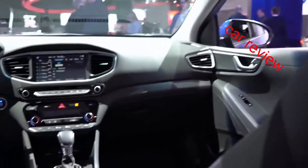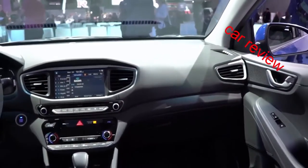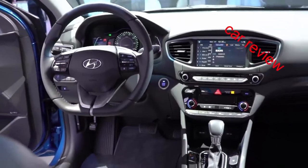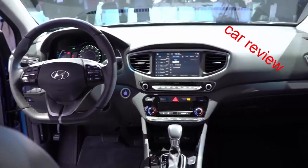Again, taking a look at that dashboard, you can see that it's a pretty straightforward look. So if you don't want to feel like you're driving a futuristic space pod thing, the Ioniq does the job.